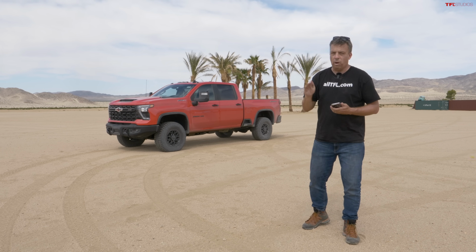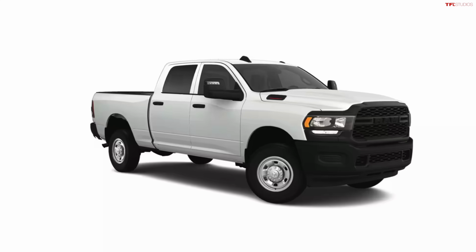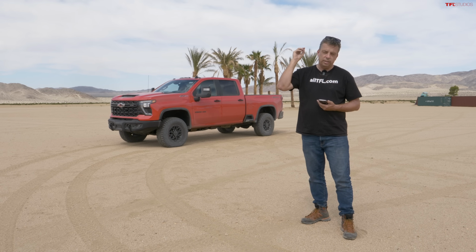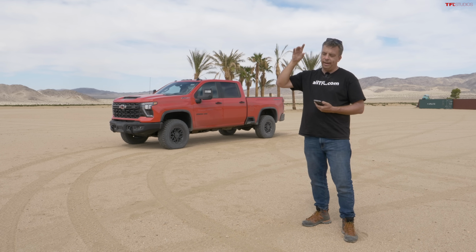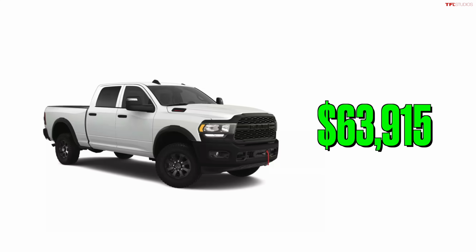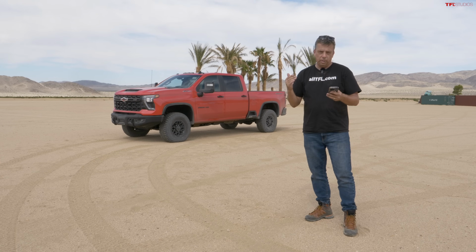Even for 2024, I checked, you can get a crew cab 4x4 Ram Tradesman, which is a work truck in the Ram lineup, and you can add an $8,000 Power Wagon package on top of it, which means lockers, special suspension design, and of course that winch that we talked about. That way it will cost about $63,915, and it's kind of a hidden secret. Not many people know about a Power Wagon package on top of a Tradesman. So that's about $64,000. Let's get to Ford before we get to Chevy.